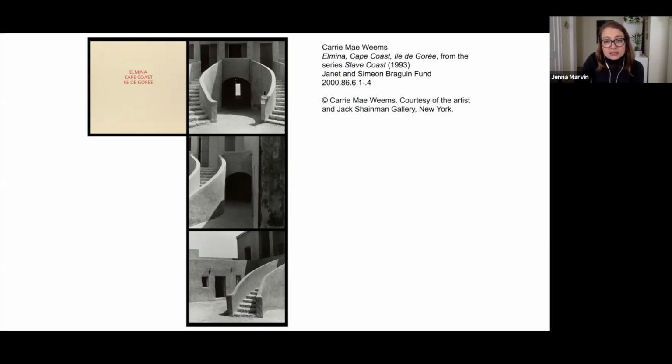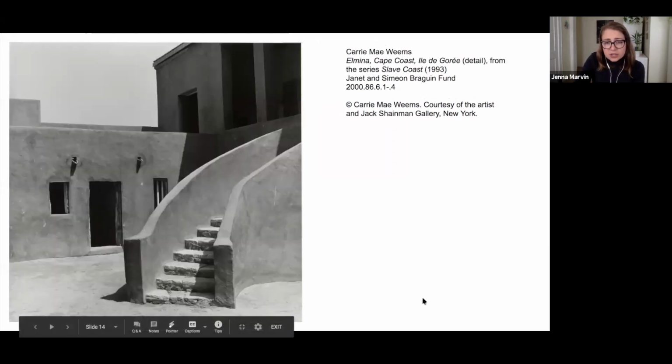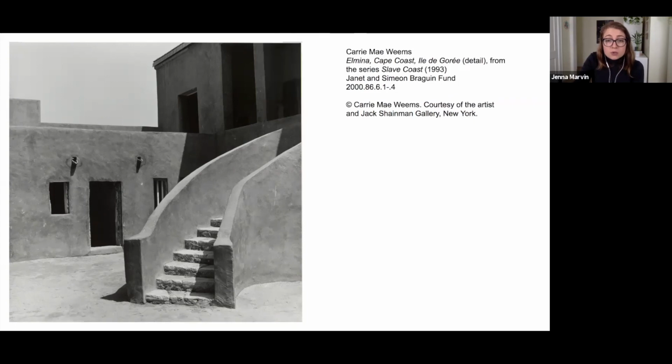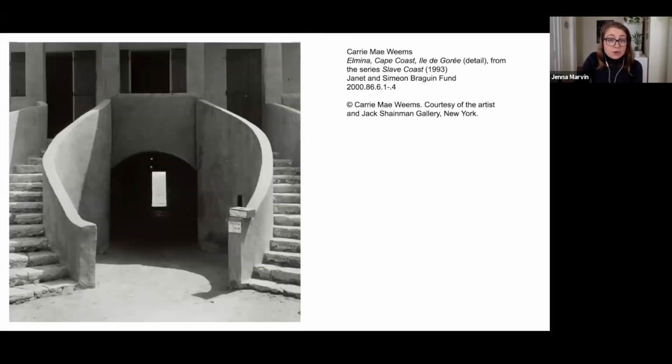3 significant places in the history of the transatlantic slave trade on the west coast of Africa. This particular staircase is located on the island of Gorée, off the coast of Dakar, Senegal, in a museum which is now called the House of Slaves. The bright doorway between the 2 sets of stairs in the top photograph is colloquially called the Door of No Return, as enslaved people were ushered through this door and onto ships bound for the Americas.